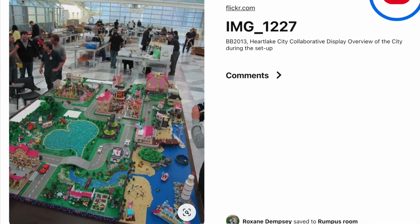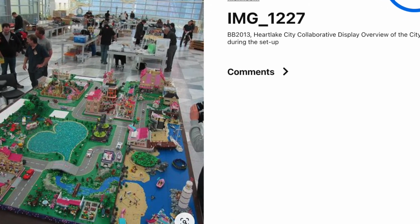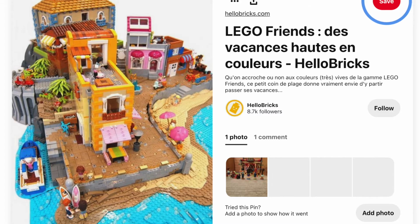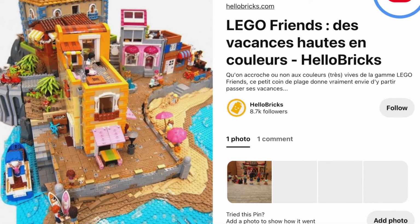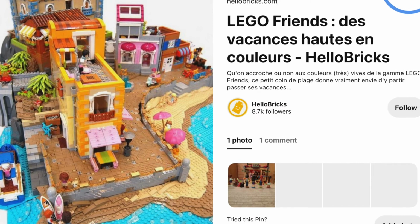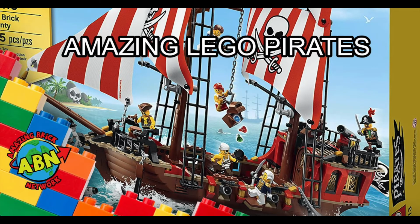This must have been, oh, there we go. It is a collaborative display and it looks really effective. Absolutely effective. This is gorgeous as well. I love that. I love the beach theme. I must admit, I just prefer the real minifigures to the doll ones that the Friends have. Oh, har my hearties. Let's have a quick look at what Pinterest had to offer here.